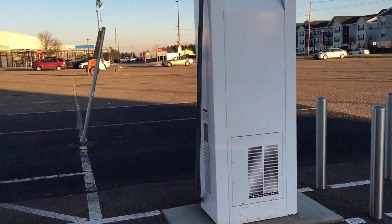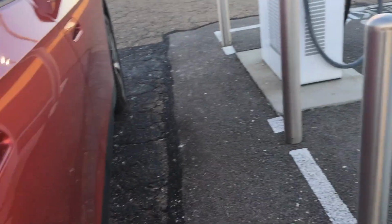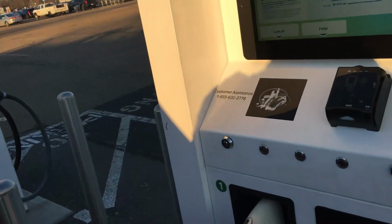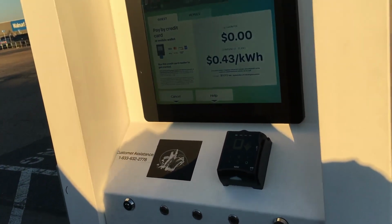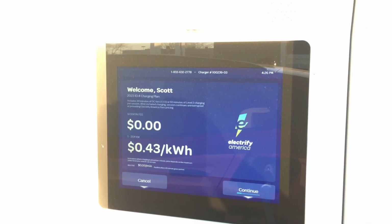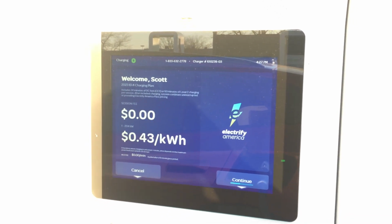Okay, let's see. Plug in first, it says. Get the amp going here. There we go. Ooh, there's the good sound. Got a green light on the charge port.